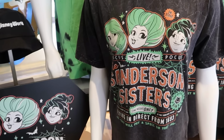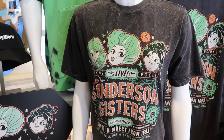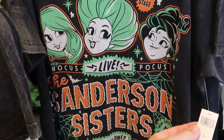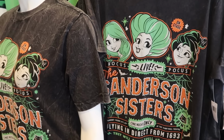How about this brand new graphic shirt with Winifred Sanderson in the center? It says Hocus Pocus Live, one night only, on stage. They do have the shirts right over here, and they do glow in the dark. These ones don't have the prices on there, but I do believe they're $35 a piece.